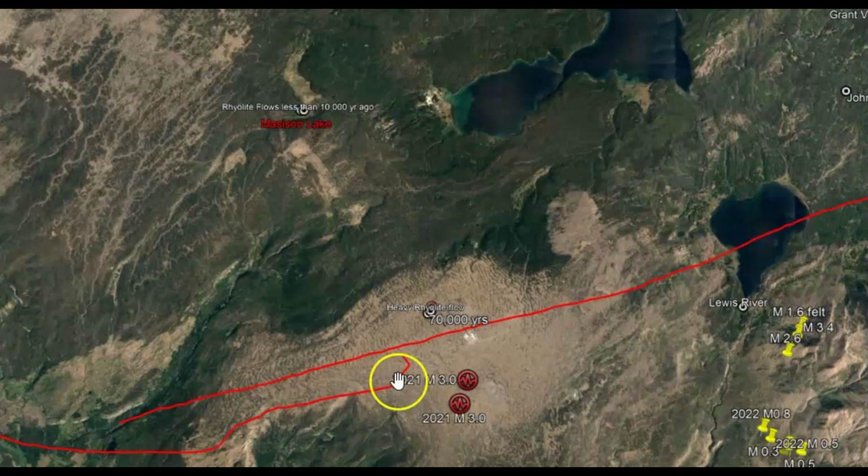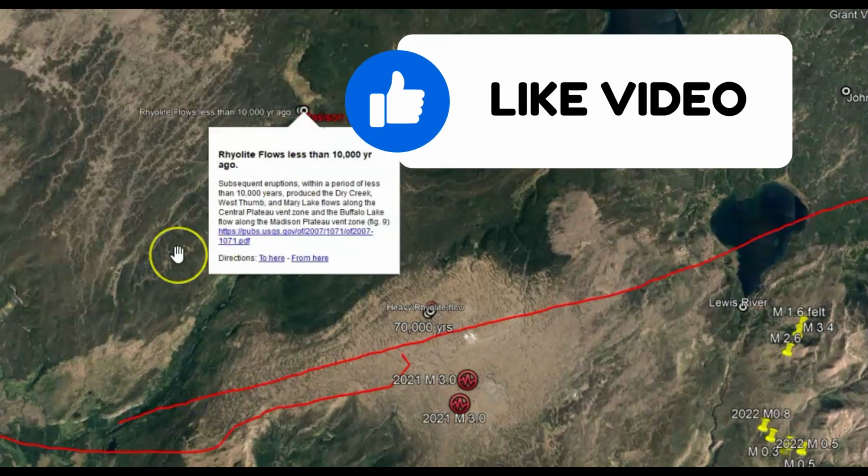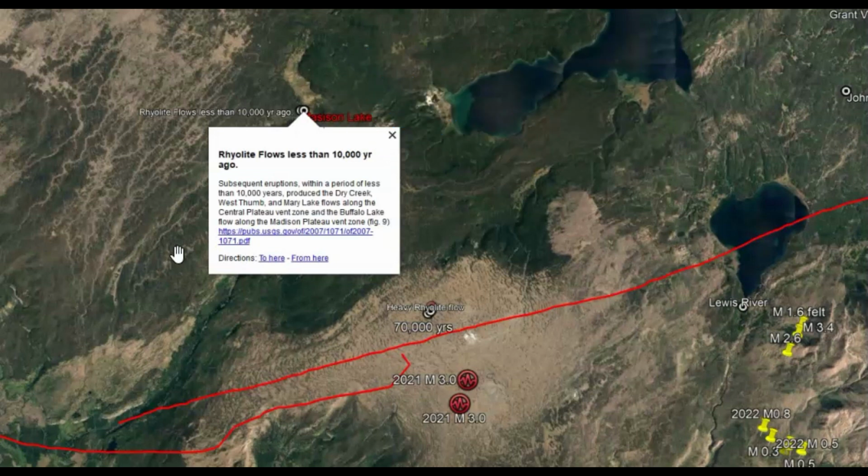So going to Google Earth, this might be the location, I'm not quite sure, for the Crystal Lake lava flows. This is the area where it erupted about 70,000 years ago. And then we got rhyolite flows up over here, which are less than 10,000 years old. Subsequent eruptions within a period of less than 10,000 years produced the Dry Creek, West Thumb, and Mary Lake flows along the Central Plateau vent zone, and the Buffalo Lake flow along the Madison River Plateau vent zones.